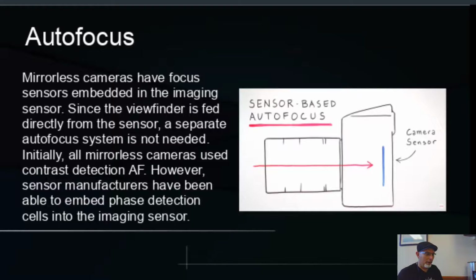Okay. However, as time progresses, and engineers love to change things, they managed to figure out how to embed phase detect cells onto the sensor itself. So now most modern mirrorless cameras have phase detection cells in the sensor itself. There are a couple of holdouts, but probably in their next iteration, they will incorporate that into their sensor design.